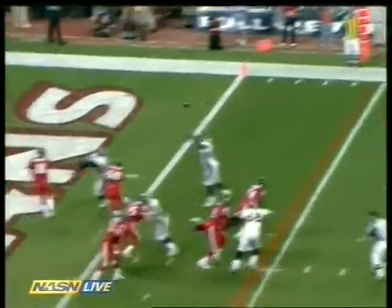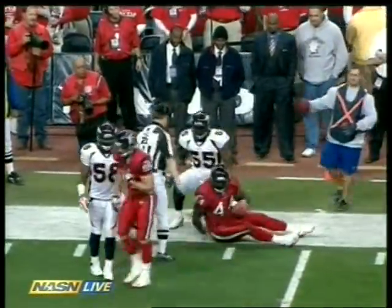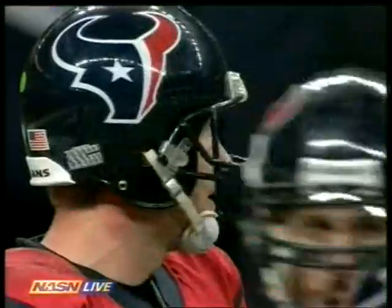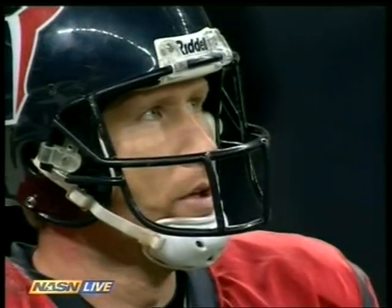Going to the air here from his own end zone and throws it underneath the coverage to Leach. Leach makes the catch. Ruled inbounds. He's tackled by DJ Williams. Williams with 136 tackles now, over 50 more than the second place tackler, Nate Webster, on the Broncos team.